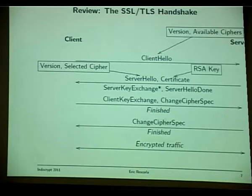In the vast majority of TLS transactions, they're done with RSA, and they're done with an RSA key provided by the server in a certificate. So they're done with what's called static RSA. It's utterly conventional. The server gives you your key, you encrypt under it. And so there's this certificate message that contains the X509 PKIX certificate chain for the server, and implicitly contains the server certificate.